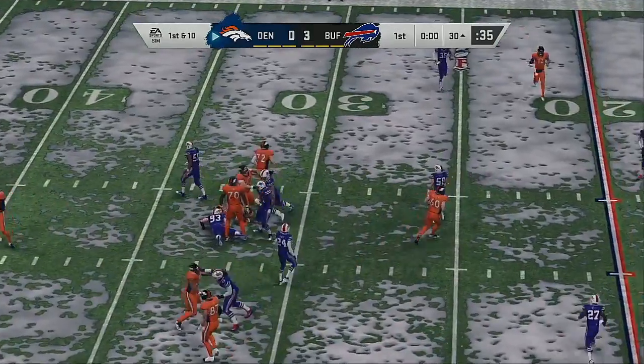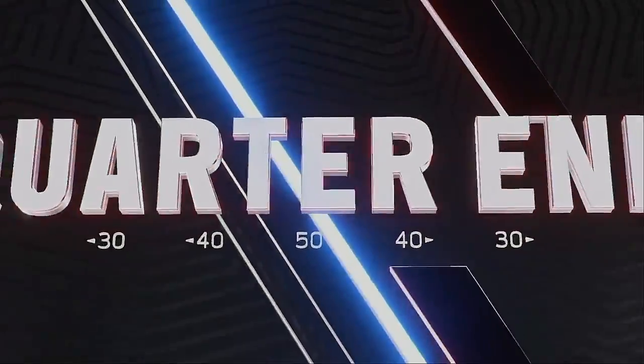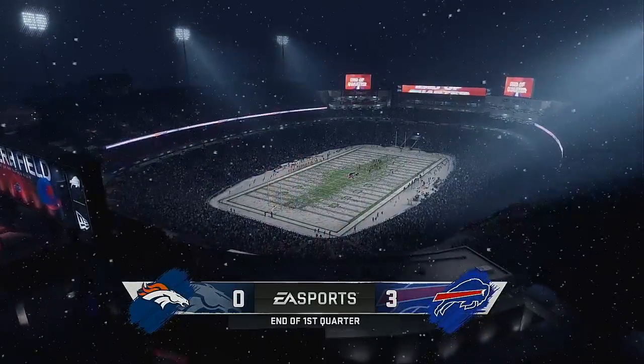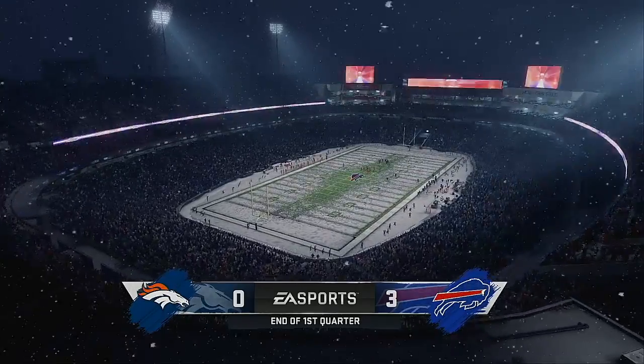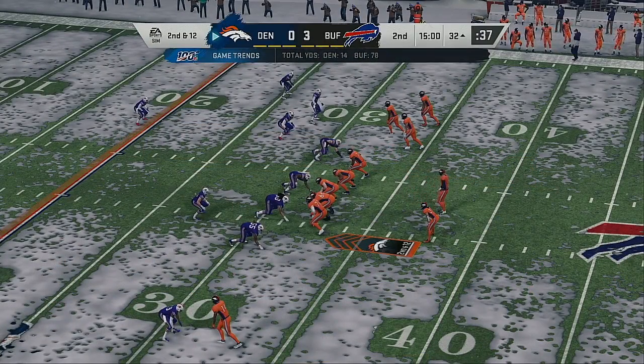They'll try the draw. Lindsay. And he'll lose yardage. Brought down at the 32. 3-0 after one on EA Sports. First play of the drive goes the wrong way. Here's second and 12.